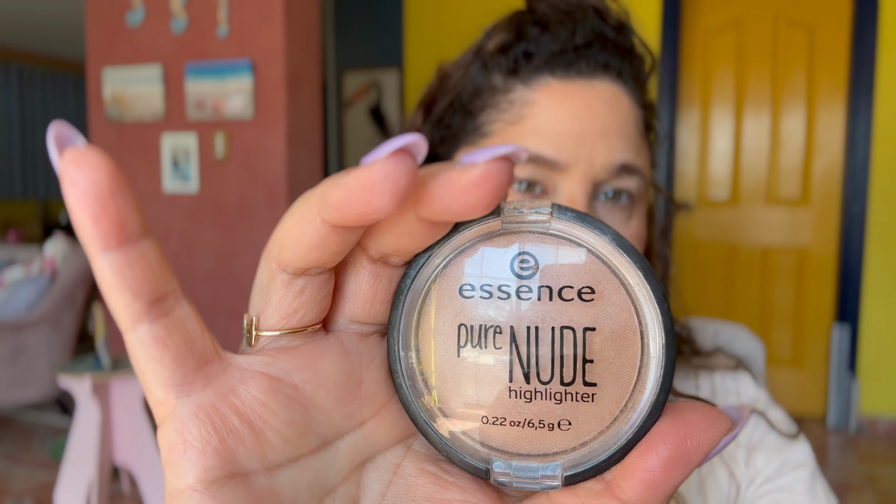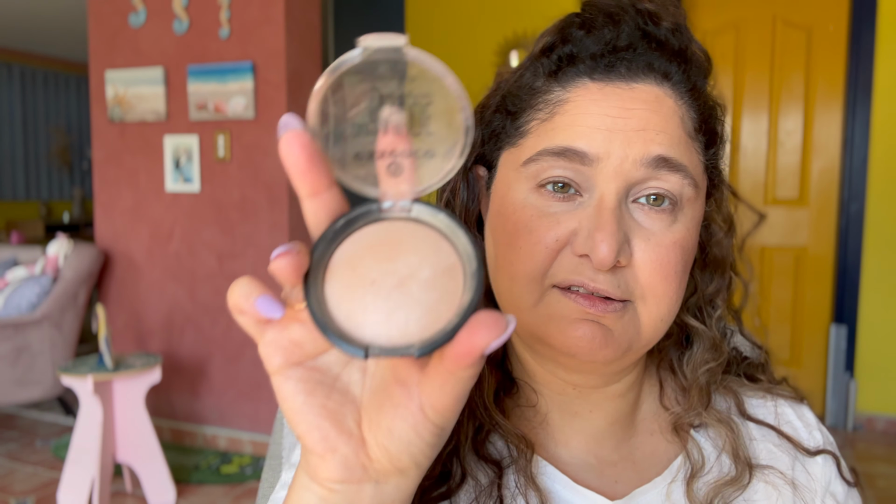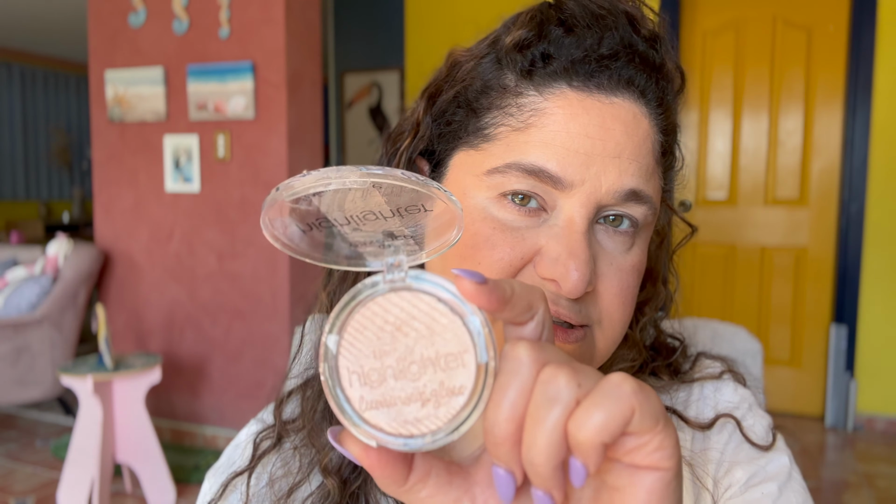I do have some really good highlighters, but obviously the ones that I really love the best, and the ones that have sort of gone viral, are the Essence Pure Nude highlighter, which is gorgeous, obviously it's just a nude shade, and also the Sun Showers by Essence highlighter, which is frosty toned but gorgeous nevertheless. I think I'm going to be using the Pure Nude, a tried and true highlighter, which does suit many skin tones. It's just a versatile highlighter.